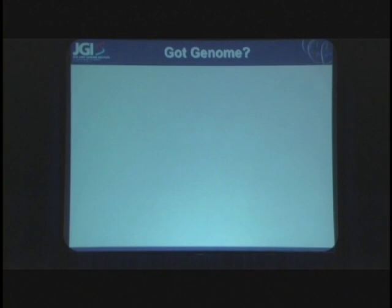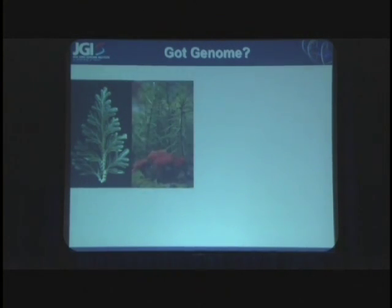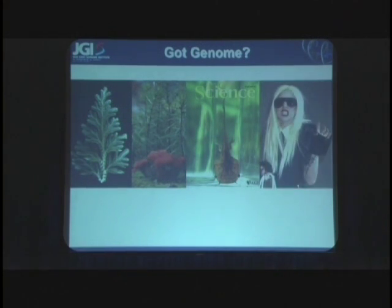So first, what's a genome? That always helps. Got a genome? Plants have genomes. This is a small spike moss that was published just this last month by the Joint Genome Institute. It's got a genome. Trees have genomes, as do fungi, as do the moss below the fungi, as do the soil microbes below the roots of the trees themselves. Complex organisms, like this frog that was published in the journal Science last year by the Joint Genome Institute, have genomes, and even slightly more complex organisms have genomes as well.